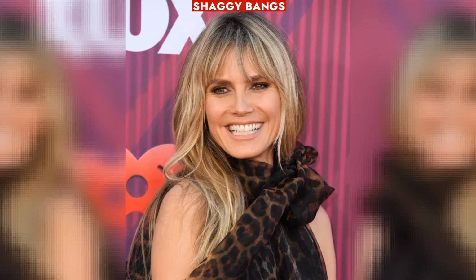Shaggy bangs with shoulder-length waves exude allure. Air-dry hair, apply sea salt spray for texture, then flat iron bangs. Pixie cuts can incorporate a sharp side part for a stylish and unexpected look, adding a touch of fun and youthfulness.